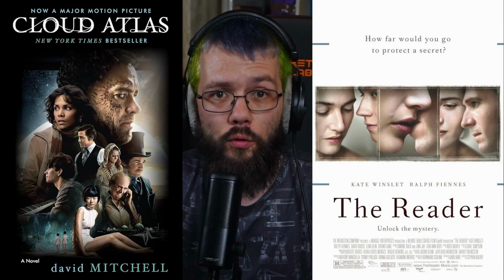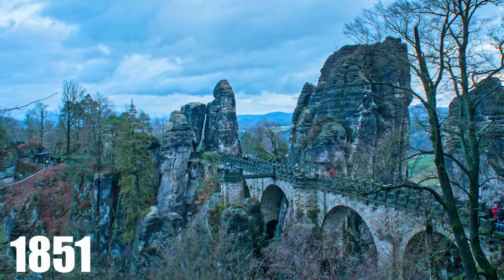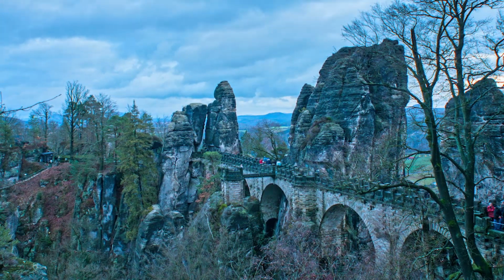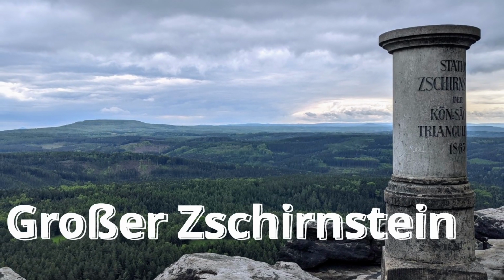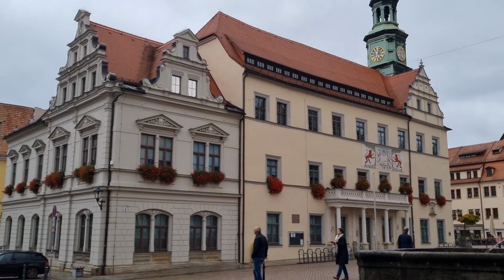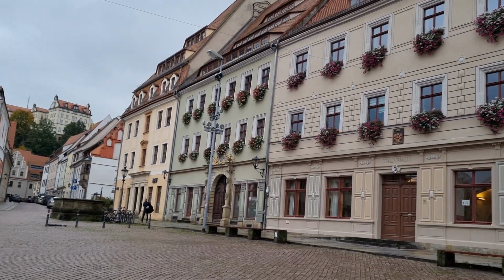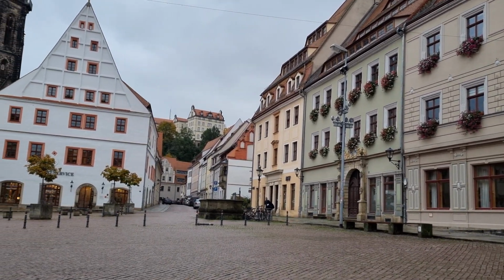The national park frequently plays host to film crews. Roughly 70 films are made here every year, including 2 to 3 feature films such as Cloud Atlas or The Reader. The 76-meter-long stone Bastei Bridge was built in 1851 and is now listed as a technical monument. At 562 meters, this is the highest elevation in Saxon Switzerland and offers spectacular views. The city of Pirna is the perfect starting point for trips into Saxon Switzerland, which is why it's also called the Gateway to Saxon Switzerland.